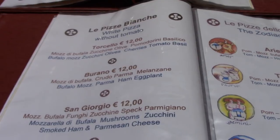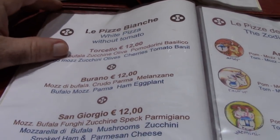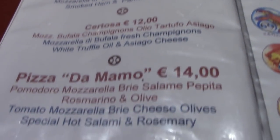And what did you decide? They also have a white pizza without the house tomatoes. That's the Pinot Grigio, the house wine.